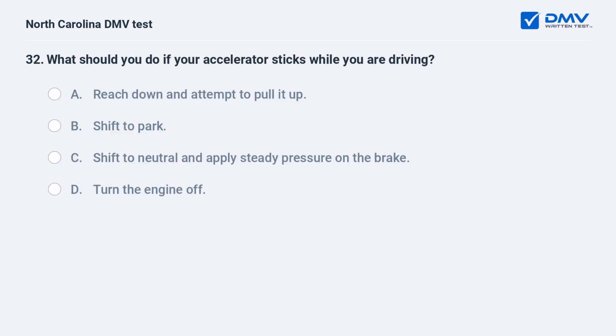What should you do if your accelerator sticks while you are driving? A. Reach down and attempt to pull it up. B. Shift to park. C. Shift to neutral and apply steady pressure on the brake. D. Turn the engine off.